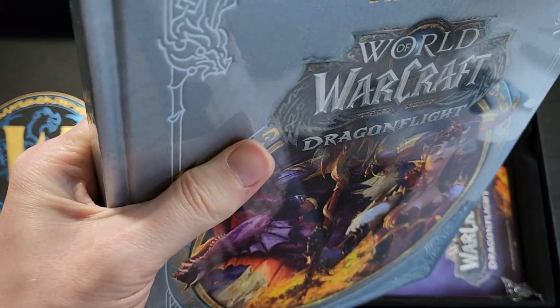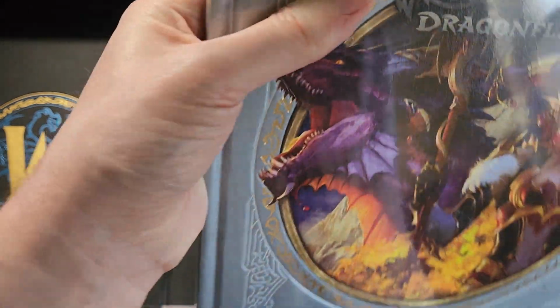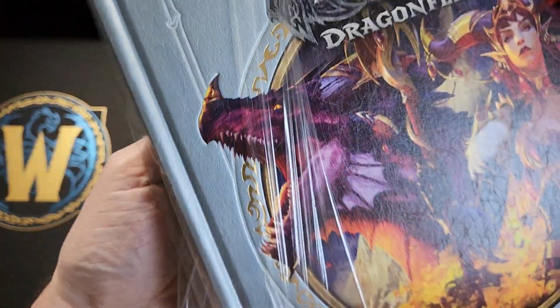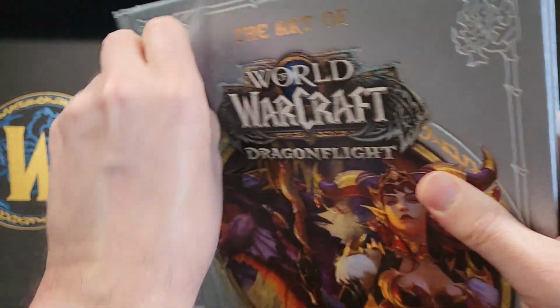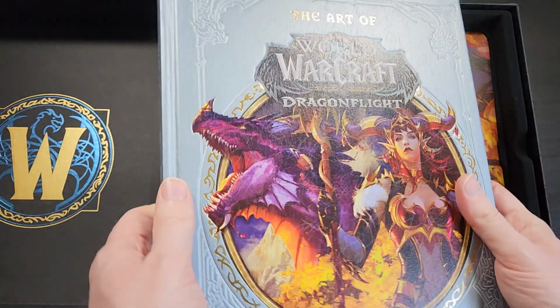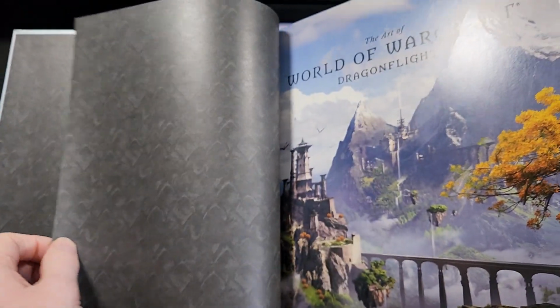Obviously, some people might leave this stuff sealed. I'm not really that kind of collector. I'm the kind of person who believes that stuff that you buy is meant to be enjoyed. It can have resale value, obviously, if it's rare or something like that. You can take good care of it. But I don't really buy these things as financial investments. I buy these because I like World of Warcraft and I want to see all the cool stuff. So I take good care of my things, like I don't throw them around or tear them up, but I also unwrap them and look at them and use them as intended. So here's a quick peek inside here.